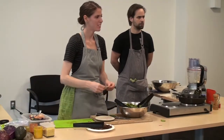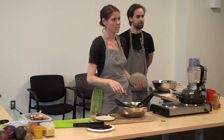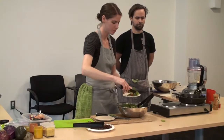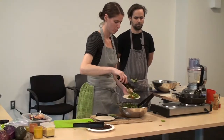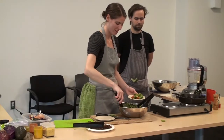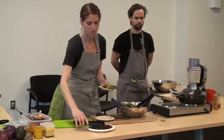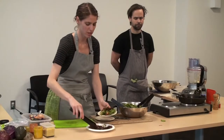How do chickpeas compare to garbanzos? They're the same thing. Okay, just two separate names. Two names for the same thing. I've never heard of chickpeas, but they look like garbanzos to me. Yeah, I think garbanzos is just more commonly used here.